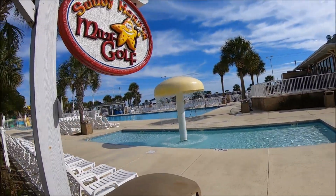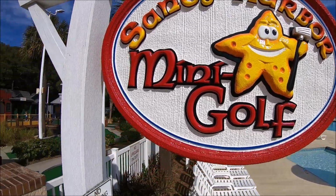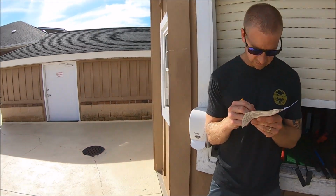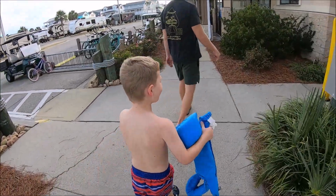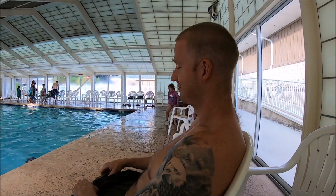Daddy's adding up the scores. Can I just 44 for mommy. Woohoo! 35 for daddy. 35 and 44. All right, Jake, where are we headed to? The pool. Come on, daddy, go get in the water.